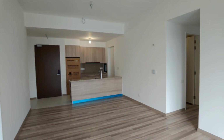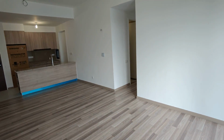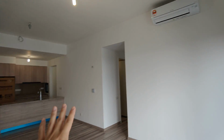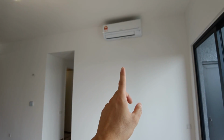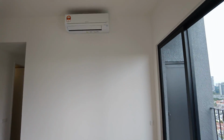More than enough to cool your entire place here. Yeah. Your kitchen, your dining, your living. Probably over spec, I think. I think 2 horsepower should be sufficient to cool down this entire area here. Nevertheless, very generous by the developer, 2.5 horsepower aircon.